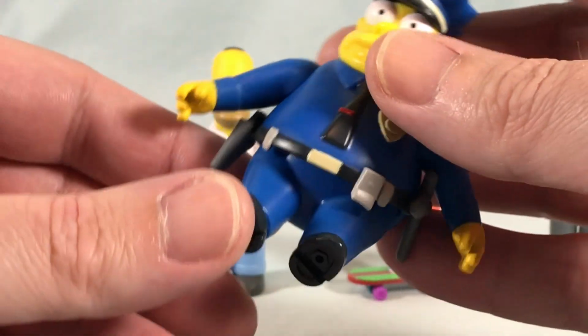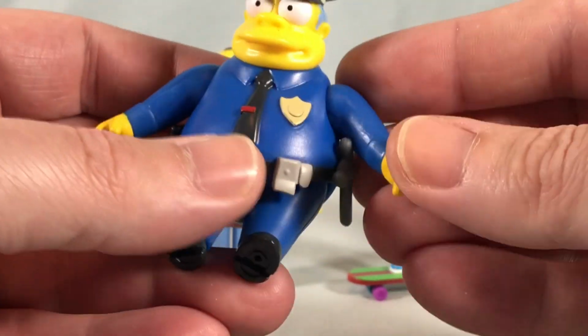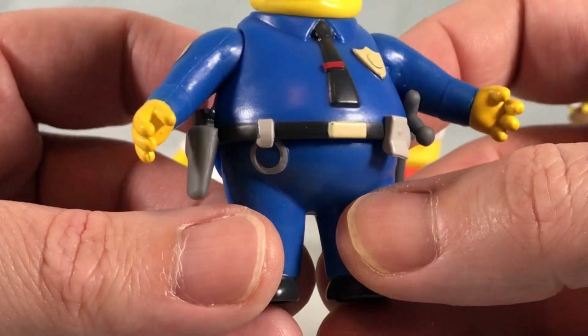So if they have vehicles or things coming out in the future, maybe a squad car or something for Wiggum here, he could absolutely sit inside there. No problem. I don't think that'd be an issue. But even just the badge, the tie, all the accessories on his belt.